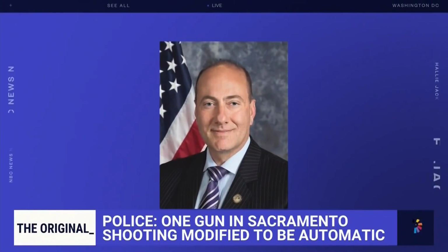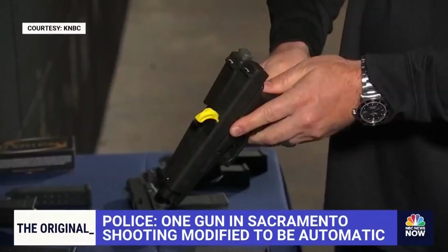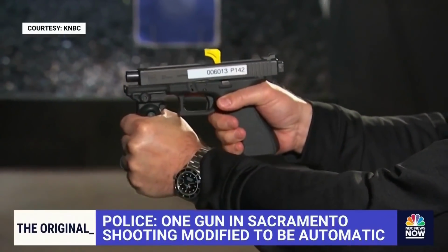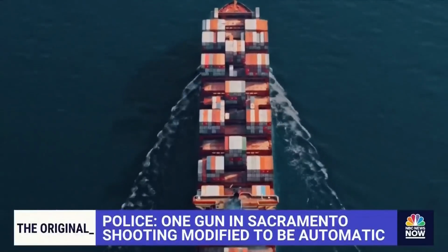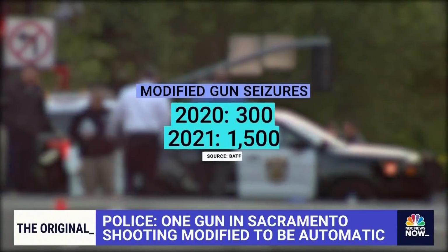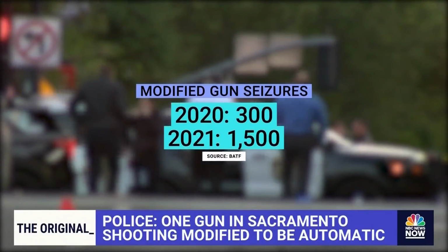Scott Sweeto is a retired senior executive for the ATF. How prevalent are these switches when you arrive to a crime scene? We didn't used to see these things very often. Now, unfortunately, you see them all the time. And the reason for that is they're very often made in China. They are imported illegally, either by being sold on the dark web or just sold outright. The ATF says that between 2020 and 2021, they've seen a 5-fold increase in modified gun seizures nationwide.